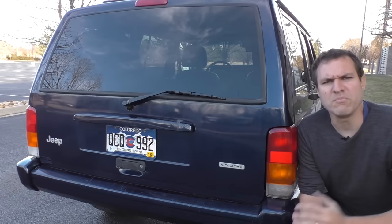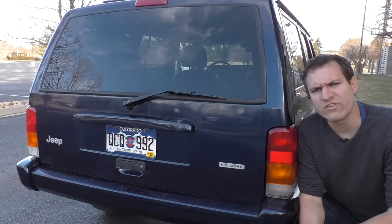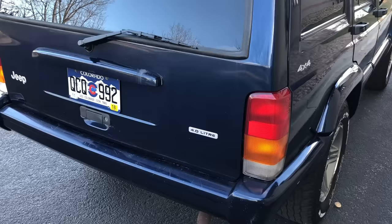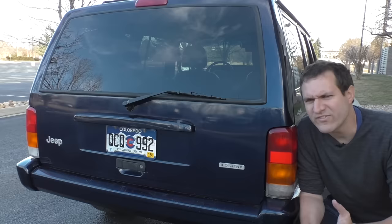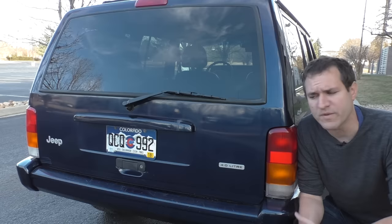Moving along to the back, something I've always found interesting, on the last couple of years of the XJ Cherokee, Jeep decided to spell out the engine displacement, 4.0 liter, except they spelled liter the British English way of spelling it, ending in RE, so it didn't really make sense considering most of these were sold in the United States. Frankly, I don't think it makes sense to spell out the engine displacement on the back of the car anyway, since most car buying consumers have no idea what a 4-liter engine is, but they did it, and they spelled it wrong.